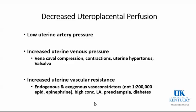So what's going to decrease uteroplacental perfusion? These are questions that you may see on the boards. Low uterine artery pressure, so if mom's hypotensive, obviously. Increased uterine venous pressure, and so most commonly this will occur with vena cava compression if you have a gravid woman flat on her back, if she's having contractions, especially if she has uterine hypertonus, and that's why when you're on labor and delivery and they start having a concerning tracing, they may turn off the Pitocin if they think she's hypertonic, and the Valsalva maneuver may also contribute to that, which you can see during the second stage when the woman's pushing.